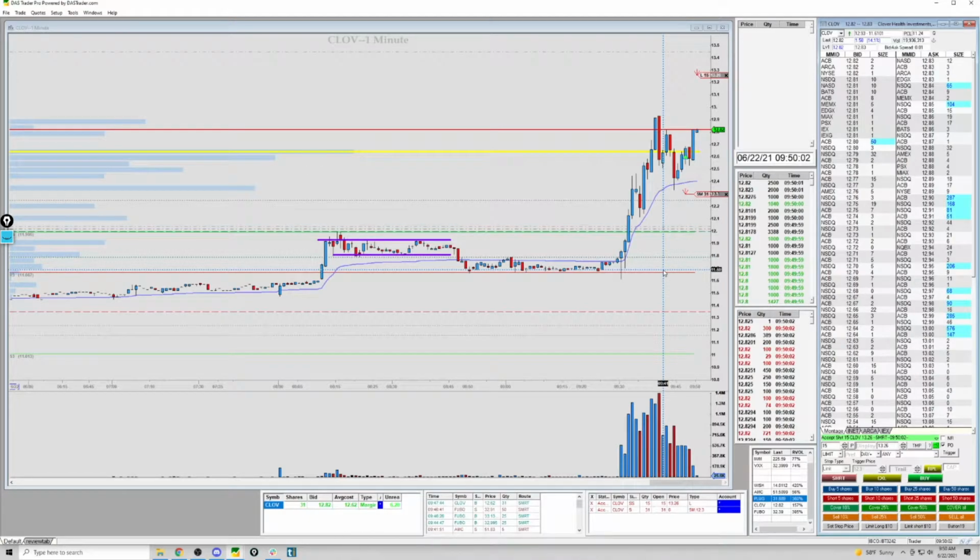I just wanted to do a tape, L2 and tape review here on my trade on CLOV. It was basically a breakout up on the daily, and it was a momentum play going up here, and I wanted to show what the tape looked like and how it looked bullish for a period of time.